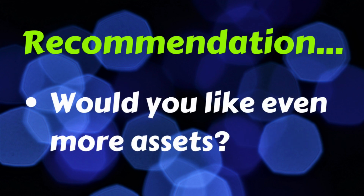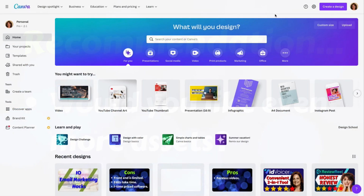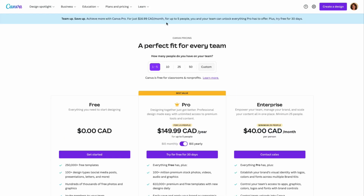Now I have another recommendation for you to give you even more assets to use. If you go to canva.com, this is a free online editor that I use all the time. It's an incredible tool. You can use the free version, and for the ultimate choice of images and videos and soundtracks, you can get the Pro version, which is actually very cheap. Now, this is coming up in Canadian prices because I am Canadian. So it's about $120 a year US.